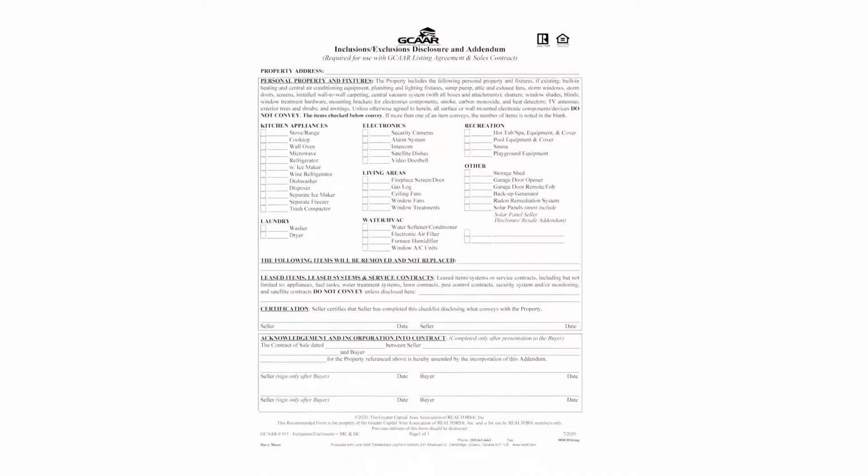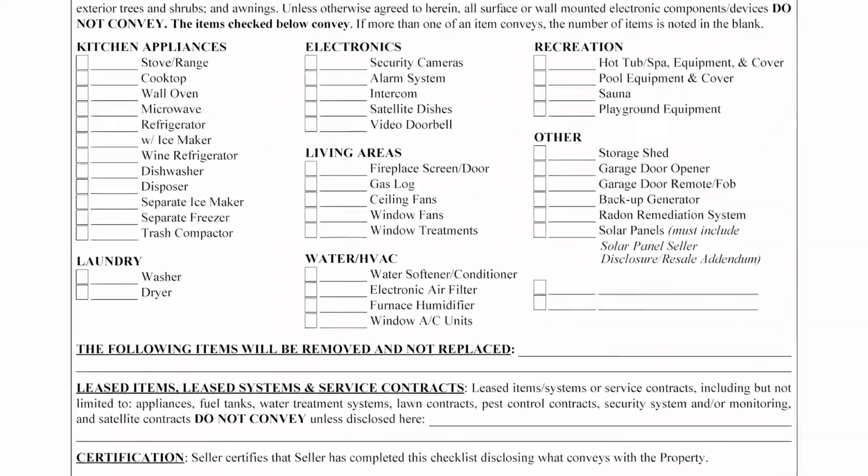The seller fills this out when they're going through the listing paperwork, and it's really important to make sure that all the information is correct. I also ask the sellers if there are any other items that might be attached to the house or part of the property that should be addressed. Once the document's complete, it becomes part of the disclosure packet that's given to the buyers. They review it and sign it and return it with the offer, and then it becomes an addendum to the contract.